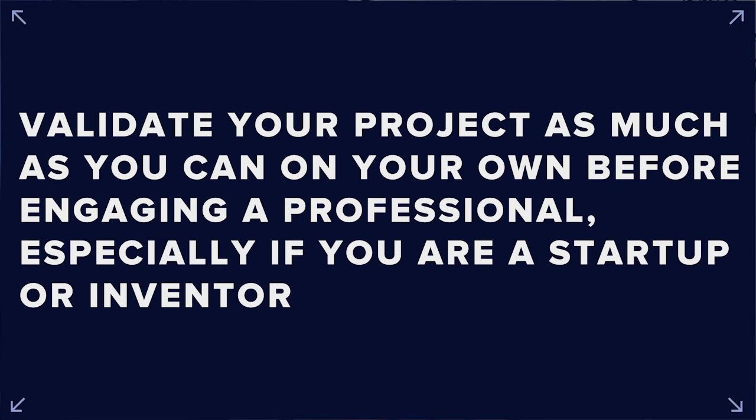If it's something really basic, or you have expertise in it, definitely do it yourself. Do this as much as you can. If you're a startup and inventor, do this as much as you can in the beginning and figure out whether it's worth investing in. The next stage is if you get to that point where you're like, well, I think I can. Let's see if this is really possible, or this is going to be really good. Let's validate this idea as worth investing. Then bring in a professional.